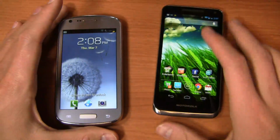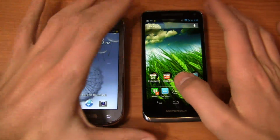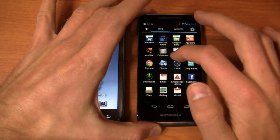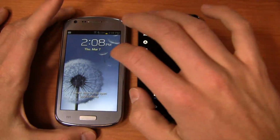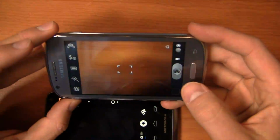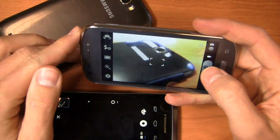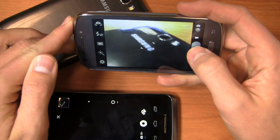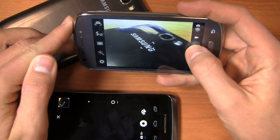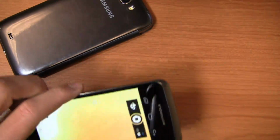Last but not least, let's take a look at camera here. 5 megapixels with 720p recording, 8 megapixels with 1080p recording. We'll jump right in here. Camera, and let's say 5 megapixels, and take a look. Let's pull out the Galaxy Note 2. That's just what happens to be closest. We'll focus in on the Samsung logo here and see how these phones perform. Focus in. So really a decent picture, in my opinion, for a 5 megapixel camera.